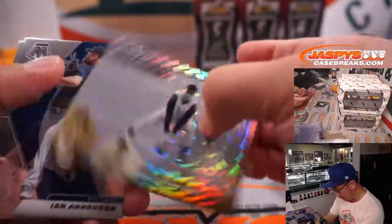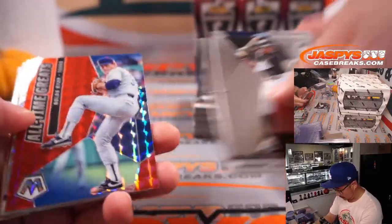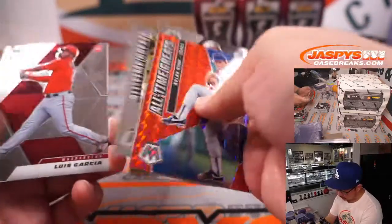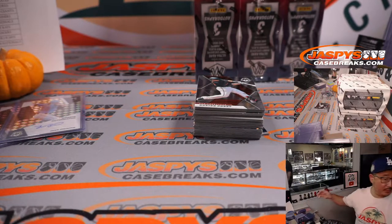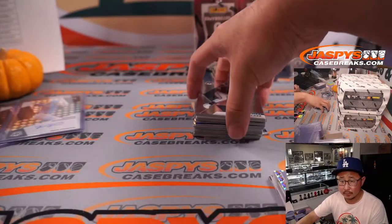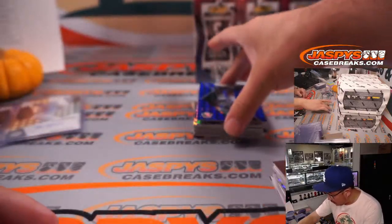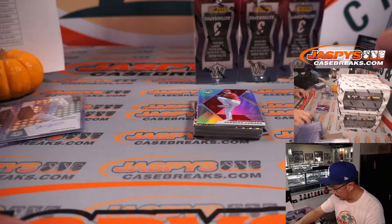Let's find some low-numbered parallels. All-time greats Nolan Ryan, red. Nice. Sean Murphy, A's, 32 out of 99, blue parallel for Brian, who got the Athletics straight up.